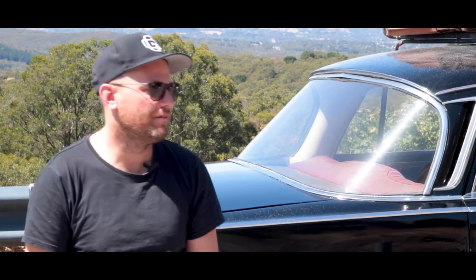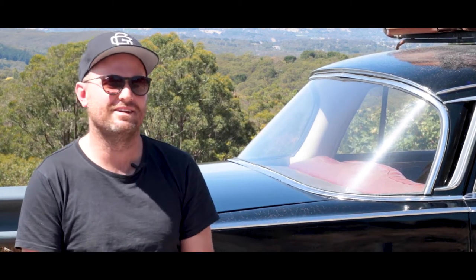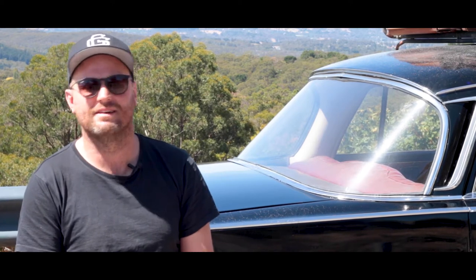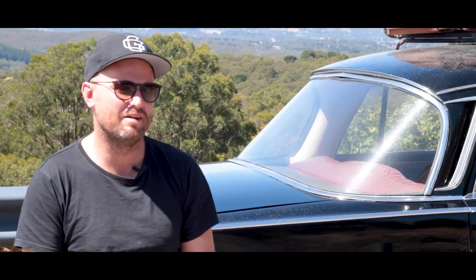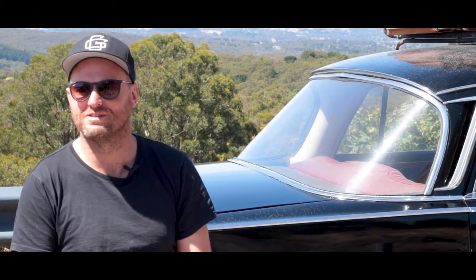This has got a 2.2 straight six twin carb. It's a pretty bulletproof engine actually. They had a lot of trouble with the carbies back in the day, and the Zenith carbies are quite complicated. With any old carby car, it can be a bit of a pain to start sometimes and things like that. But once it's going, it just chugs along. It's a smooth car, just such a great cruiser as well.